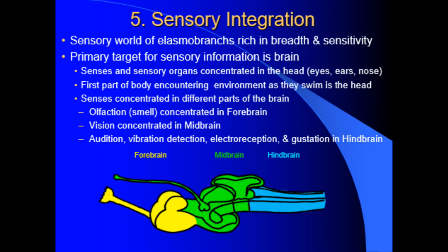Where is this in most vertebrates? If you're swimming along, or if you're walking along, you're crawling along, whatever you do, then the first part of your body that encounters the environment as you're moving forward in almost all these animals is your head. If you've got a head, that's the first thing that encounters the environment as you're moving along.